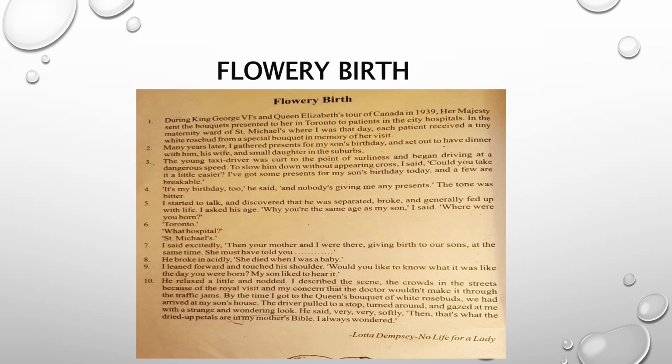Since I can't find anything on the internet, I have clicked a picture of your whole chapter, and from this I'll try to make you clear. Okay, so this is Flowery Birth. Now try to listen and try to understand it. I have also attached the word meanings after this, so you can always refer to it.